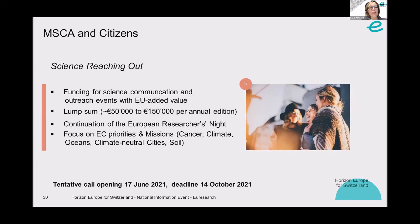And then we have the fifth and last action, MSCA and Citizens. The old name was Researchers' Night. The aim of this scheme is to bring the research community and the public at large together, to inspire the public, to inspire young people, and to make a research career attractive. Here, the EU contribution is paid as a lump sum and it's maximally €150,000 per edition.